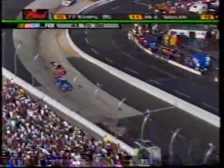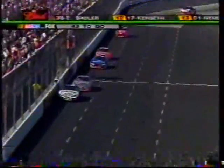Jeff Gordon in the 24, it looks like he might be a little bit faster than Mark Martin in the 6 car, but Mark's running the preferred line. Yeah, but I think that damage to the right front fender where he got into Kurt Busch could be hurting him a little bit. Here you go, Sterling looking underneath.